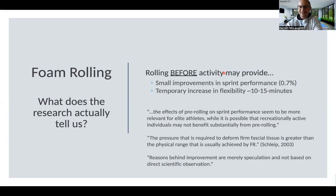Hundredths of a second faster, I guess, at that point, or tenths of a second. I don't know what it is. But not really as relevant for recreational athletes. One important thing to realize, and something that has been out there for about 20 years now, the pressure that is required to deform the fascial tissue, which is this tissue that surrounds our muscle fibers, the groups of muscles and all of that, is greater than the amount of pressure that we usually achieve with foam rolling.